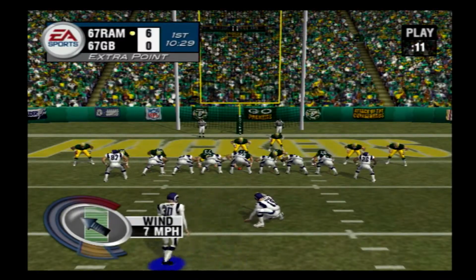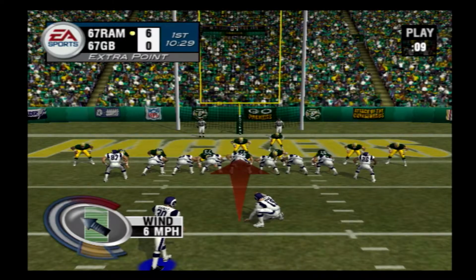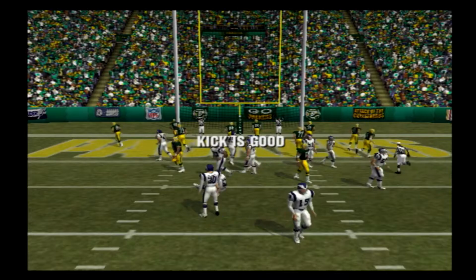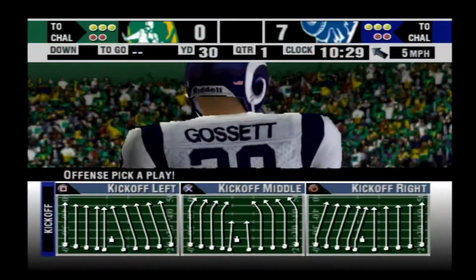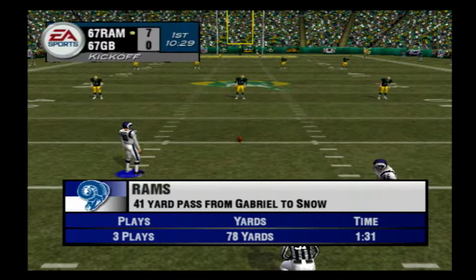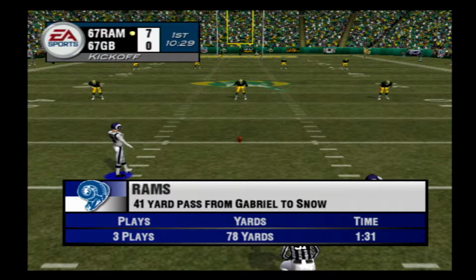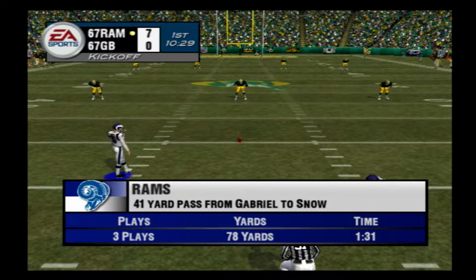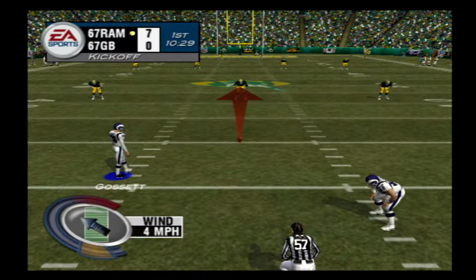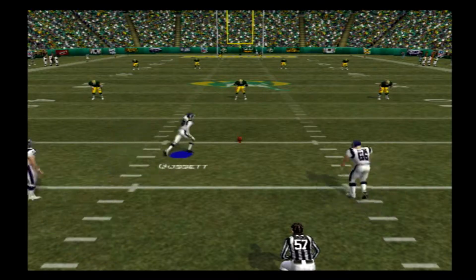Number 30 comes in for the extra point. The kick is up. The extra point attempt is good. So the offense puts together a tidy string of plays that ends with the ball in the end zone and a touchdown on the scoreboard. No matter what kind of field position you start with, as an offensive player, you got to be thinking touchdown. These guys kept their eye on the end zone, and that's exactly the kind of drive they were looking for.